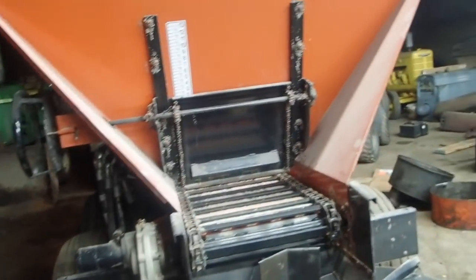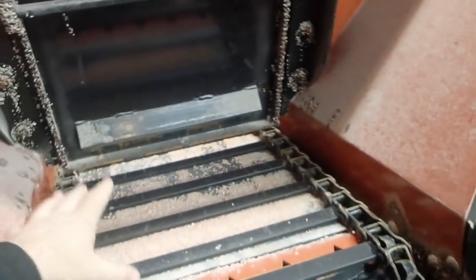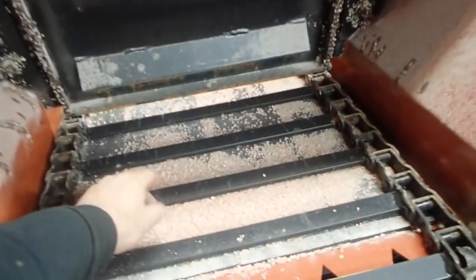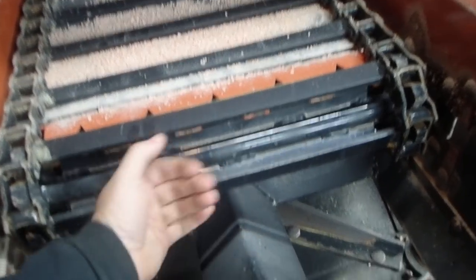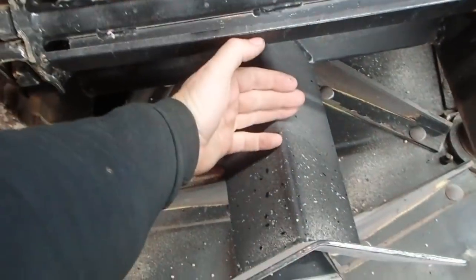So I discovered last year that if I went slow, like slow, I'm talking 7 miles per hour, to me, that's slow for putting on fertilizer, this gate had to be at 1 inch. So at 1 inch, what happens is there's not enough weight on the fertilizer to ride the bars and evenly push the fertilizer across and over this shaft here to go through the divider and into the spinners.